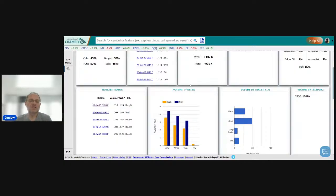This lets us see the volume by delta, and this is good. We could see the distribution of the traded volume based on where traders are targeting the strikes. So here at the money strikes, you can see 18% of all the volume were at the money calls versus 22% were at the money puts.